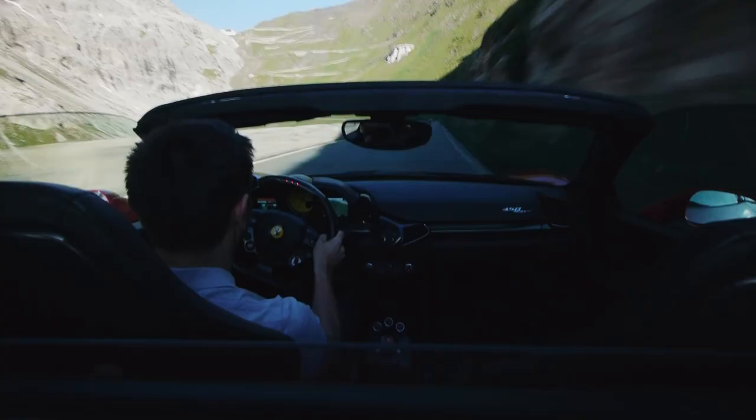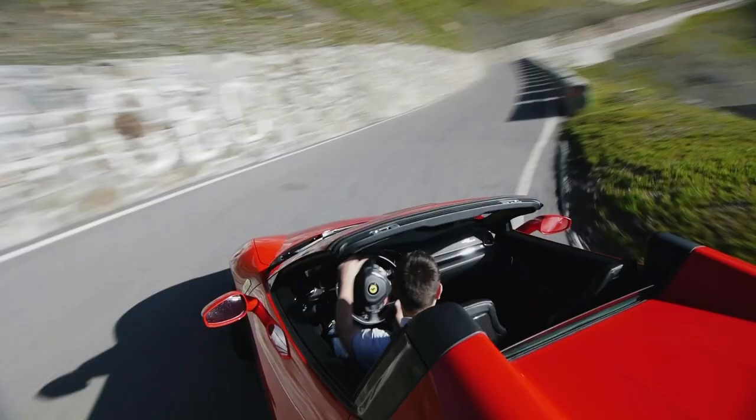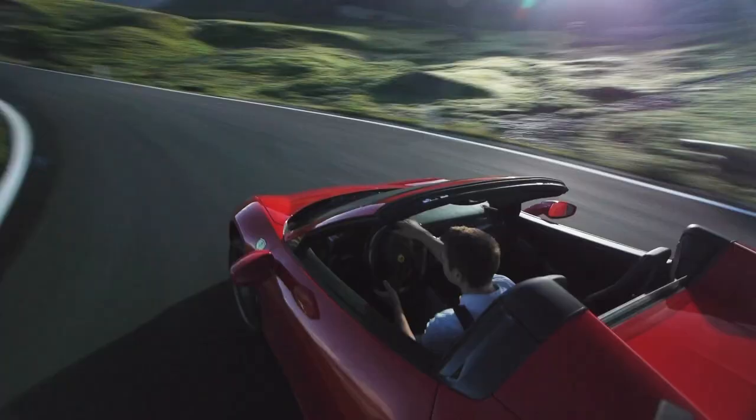The Stelvio Pass in the Italian Alps is said to be the greatest road in the world. In this episode of Car and Driver Abroad, we find out for sure in a Ferrari 458 Spider.